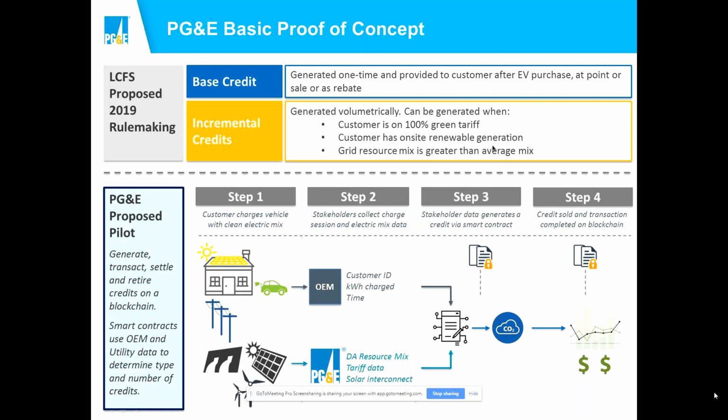The second step that we're working on right now is understanding the data flows, because in applying blockchain technology it's really important to understand what data you need, when you need it, who's providing that data, what needs to be seen by everybody on this blockchain and this single source of truth, and what maybe shouldn't be seen by everybody and should stay with the parties within their own centralized databases. So right now we're working with a couple of OEMs to understand how their telematics data works, what data they typically get whenever there's a charging session occurring, and what that data flow is, and how we could potentially develop a smart contract that could help us automatically generate credits.